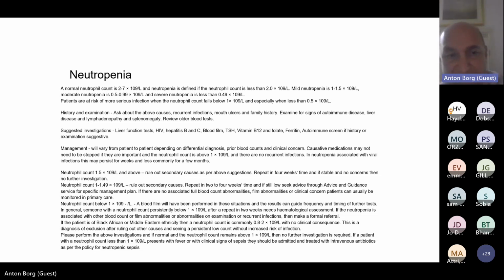So management of neutropenia will vary upon the clinical significance. If a patient has neutropenia but is really well, it's not as important as somebody who is presenting with infections or mouth ulcers and so on. You consider stopping any medications which are associated with neutropenia as a side effect.